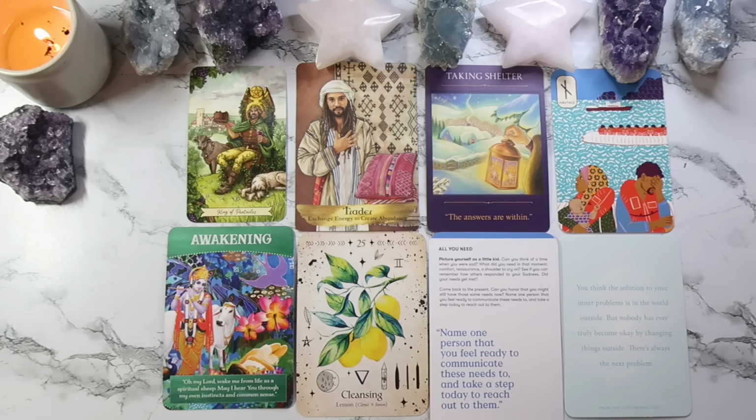The next card that we have here is taking shelter. So the answers are within. The first thing that I want to talk about is the fact that you are like a guiding light to other people, especially when they feel out in the cold. You are a guiding light. You're very wise. I feel like, again, others look to you as a leader.